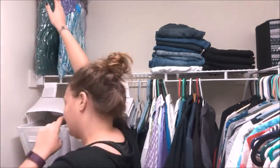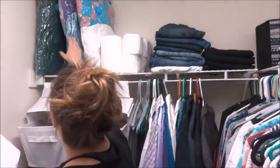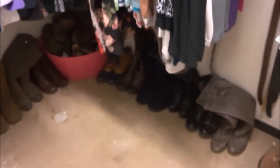So I put the vacuum bags up there as well, and then some totes with some extra clothes, and then I decided to put the toilet paper up there. And here is the after view of everything all nice and clean.